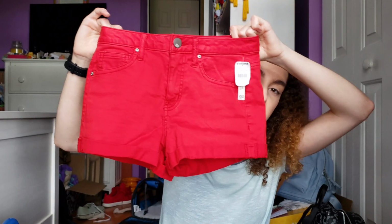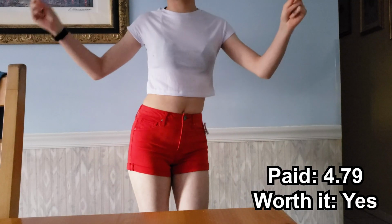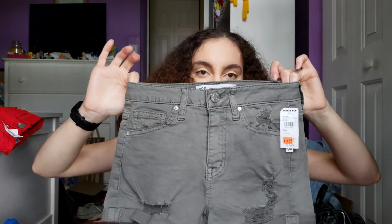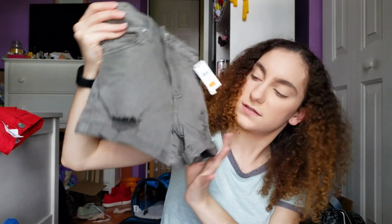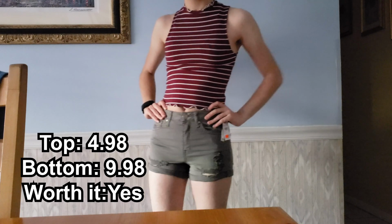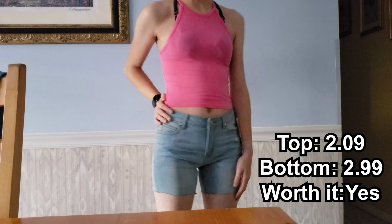I have these red shorts from RSQ, size 0. They're sunset high rise in red, and I got another pair in that style, but this is more of a gray, and it's got some distressed pattern to it. And I think they have the same cut. They're just in different colors. And these are actually girls size, so they're girls size 12. RSQ Hampton midi, yeah, midi, because they're a longer short. And this is what they look like.